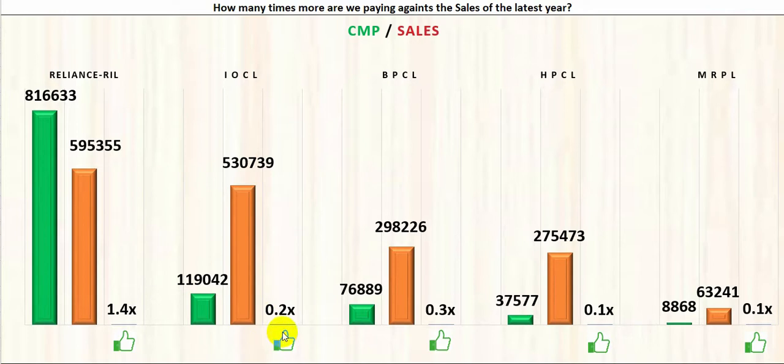IOCL's price to sales ratio is available at 0.2 times, meaning the entire company was available at 1,19,000 CR, whereas it was generating sales of 5,30,000 CR. So it's generating more than what it is quoted at in the market. So this is a very good company in that sense that its sales are so high, yet in the market it is quoting at just 1,19,000 CR. If somebody wants to buy this company based on the sales it is doing, then this is a very good opportunity.